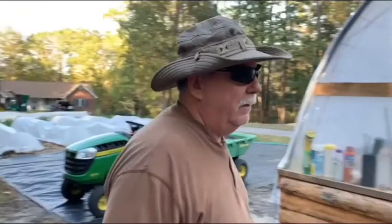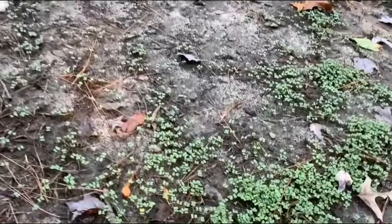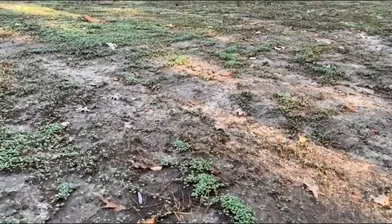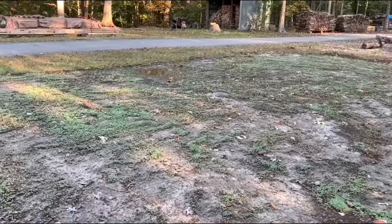Looks like our cover crop's coming up. Look at this. Those little Kodiak brown mustard seeds just took off. This is like day number four or five. They popped up in like two or three days, and they are doing a really good job. They're supposed to be good down to 26 degrees, I think.